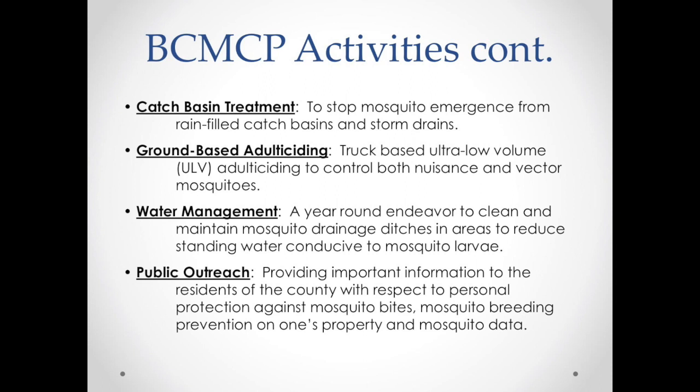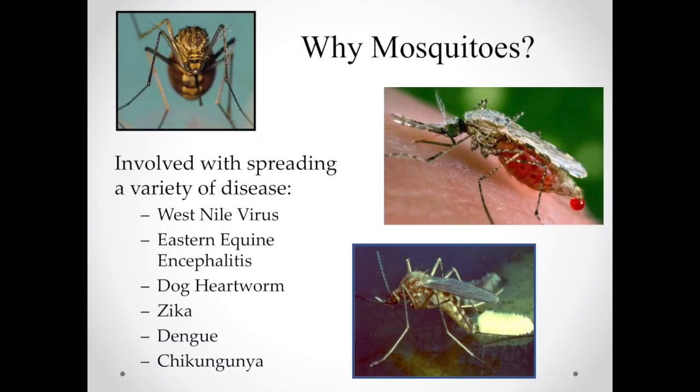In the winter, we focus a lot on water management since mosquitoes need to live in stagnant water. We go out and we help to clean ditches and roadside areas in order to keep that water flowing so that way we're not producing standing water for mosquitoes to use in the spring and in the summer. And then of course public outreach, like having the ability to come out to the library today and talk to everybody. So why are mosquitoes important?